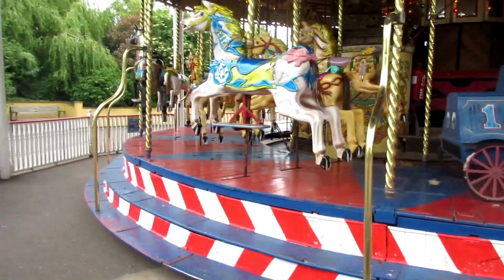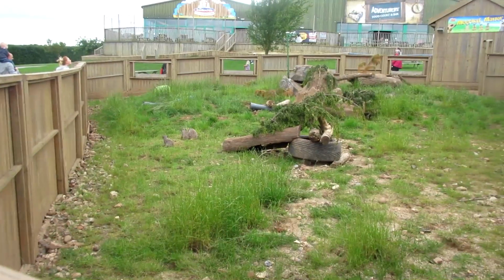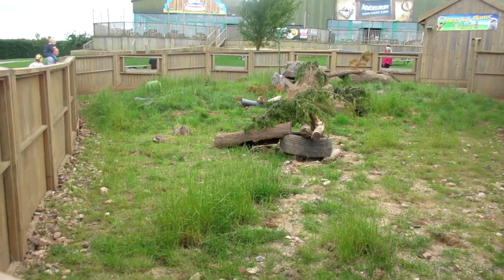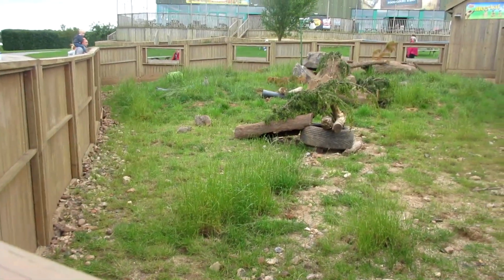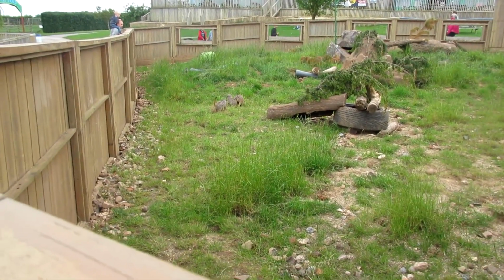And see how it goes. We found the meerkats. They're currently eating grass and running through tubes and things, rubbing themselves on the ground.